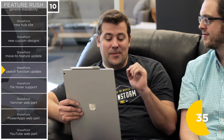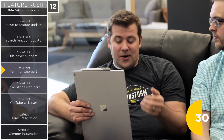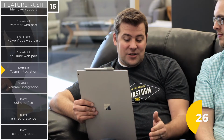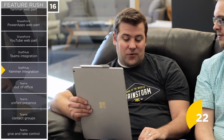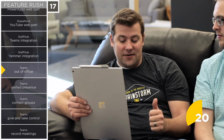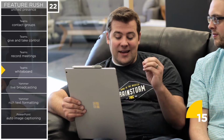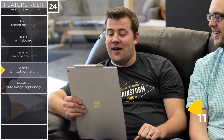Search is changing and getting better. File hover support so you can see more details on your files. New web parts for Yammer, Power Apps, YouTube. Staff Hub is getting integration with Teams and Yammer, which is exciting. Teams is adding new capabilities for Skype for Business features, including out-of-office support, unified presence, contact groups, give and take control, recording meetings, and whiteboard. Yammer has new live broadcasting capabilities and eventually rich text formatting.